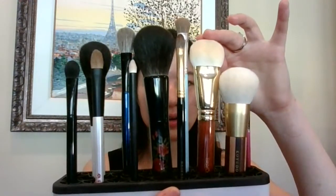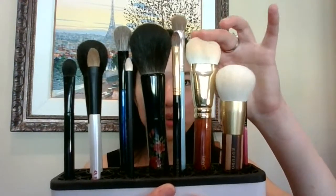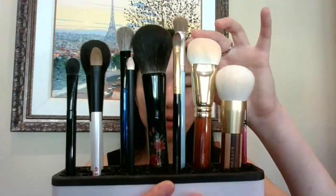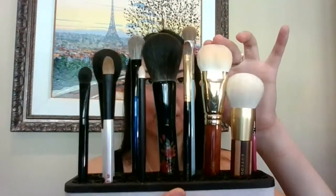This is the Bisyodo BFD01, a foundation brush. More recent addition, but it's been with me for a while. This has definitely been featured before.